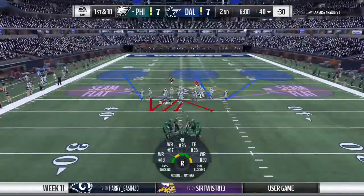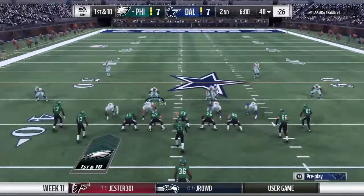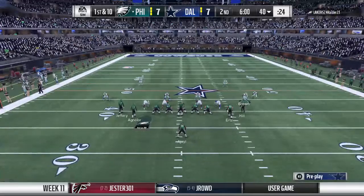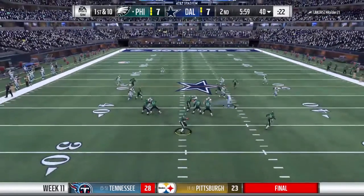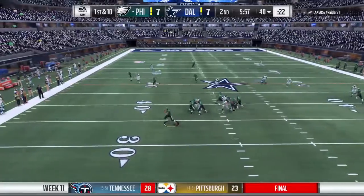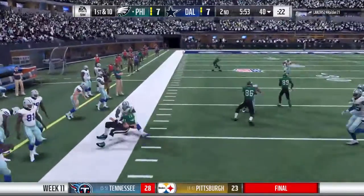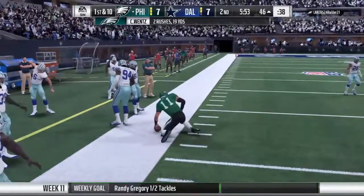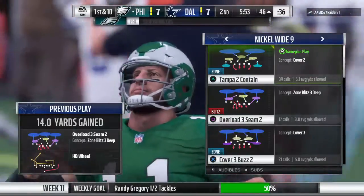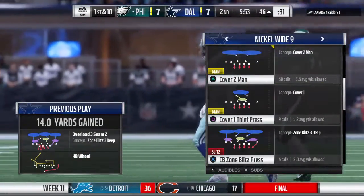So the offense has it, 1st and 10. Now Wentz steps away to his left, opted to run for it. The decision a good one, picking up the first, getting 14 yards on the scramble. So the youngster able to use the legs to pick up the first.